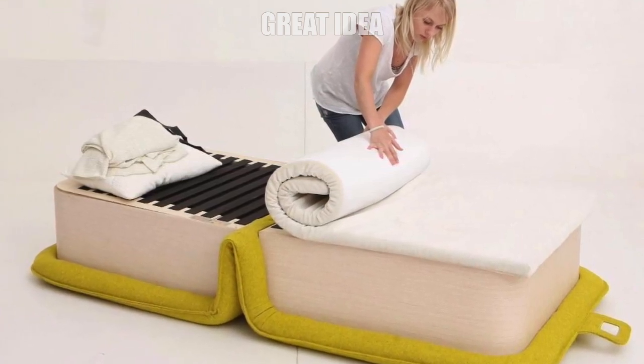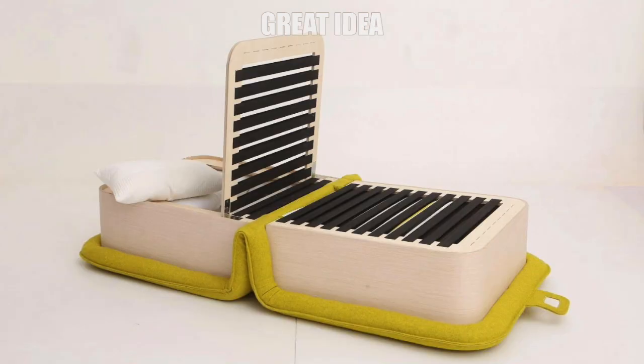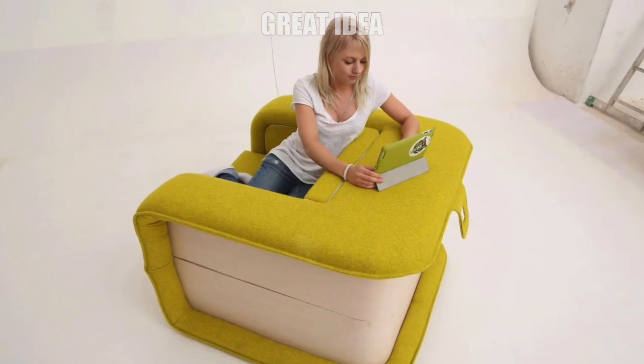The mattress and the pillow are hidden in a compartment when not in use. All you have to do in order to go to sleep comfortably is fold out the armchair and relax.